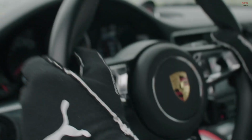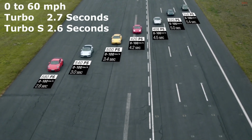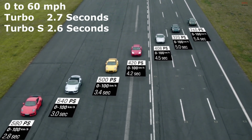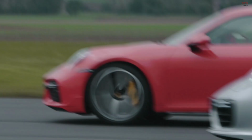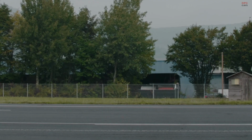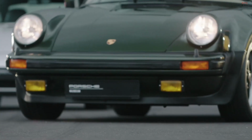It sprints from 0 to 100 km per hour in only 2.7 seconds. And at the end, a top speed of 330 kilometers per hour. Well, the turbo is definitely the biggest challenge we have in R&D to improve this product. What did we do this time? Number one, more power. That's always important for turbo. 70 horses more, something you can feel.